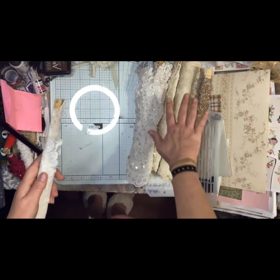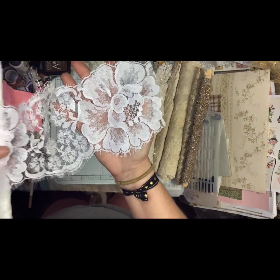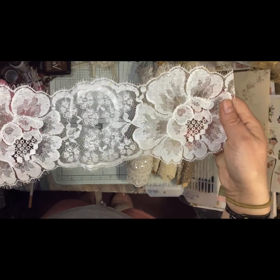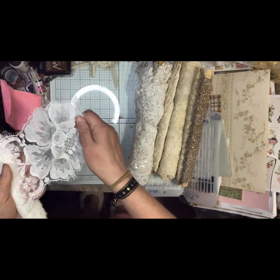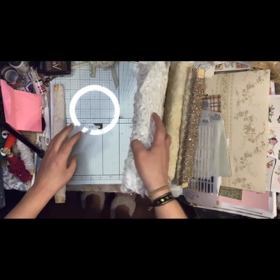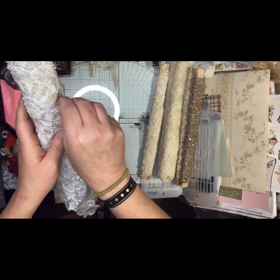This is all Crafty Me. Some jumbo French lace, I do believe. Some eyelash edging. Beautiful. And this is probably one of my favorites.